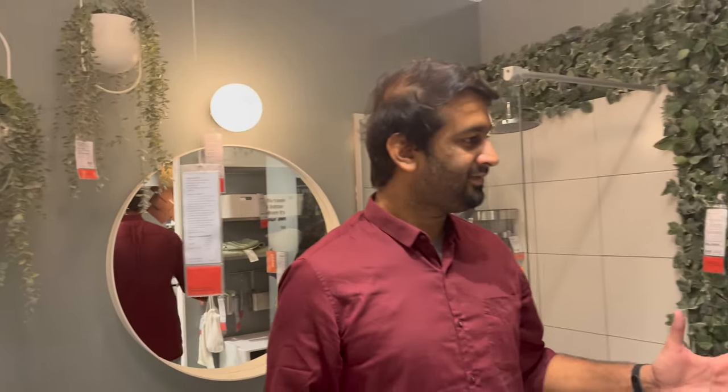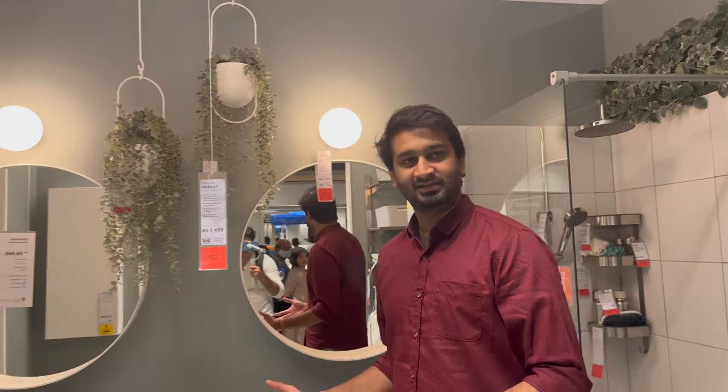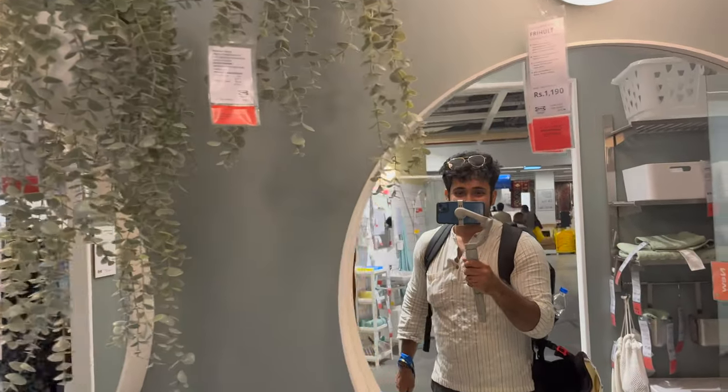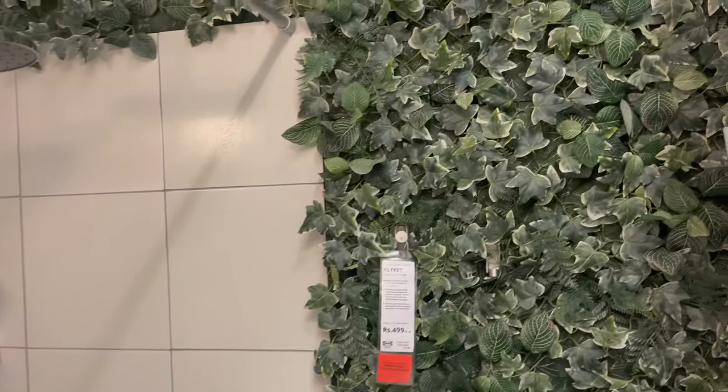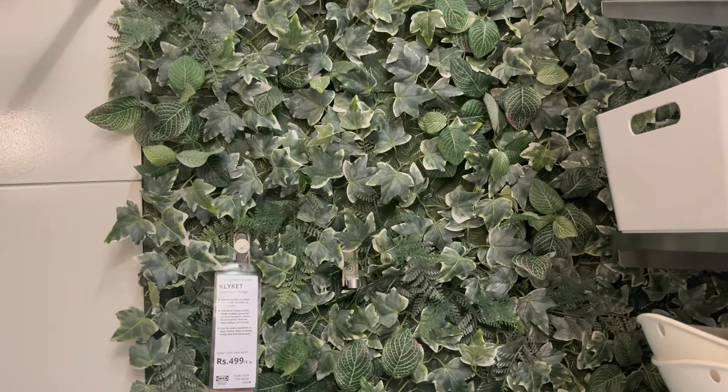When you come to this place, it feels like a different vibe, like a fresh vibe. So I'm definitely considering this in the future if I have to build a house. You can't pick this up. I mean, of course you can make a replica of this. So yeah, guys, it feels really good. Then you have these artificial fake flowers just to give that nature vibe. Floral vibe. Yeah.